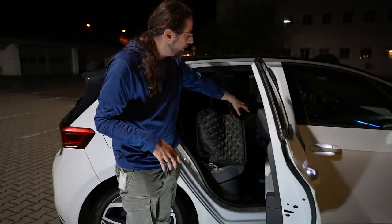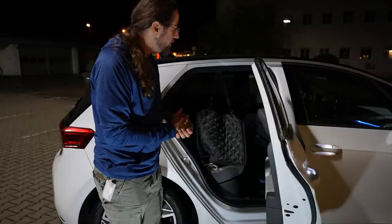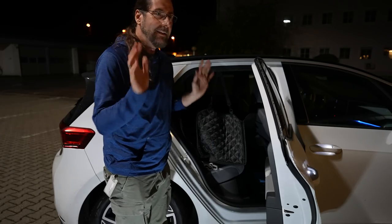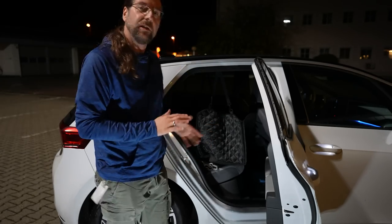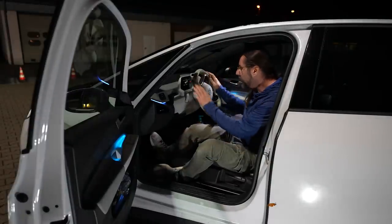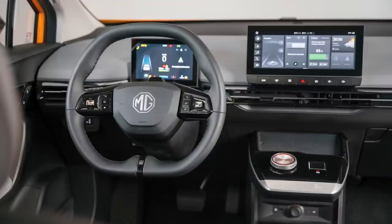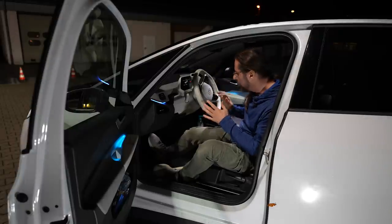You also have a lot of pockets on the back of the front seats, and the leg room was also okay. Again, I'm always saying this, but also not as much as in the ID3, but enough. And the seats were very comfortable. In the front was also enough space. The steering wheel you can adjust up and down, in and out, all fine. It's not totally round. It's a tiny bit square, but totally fine, no problem at all.